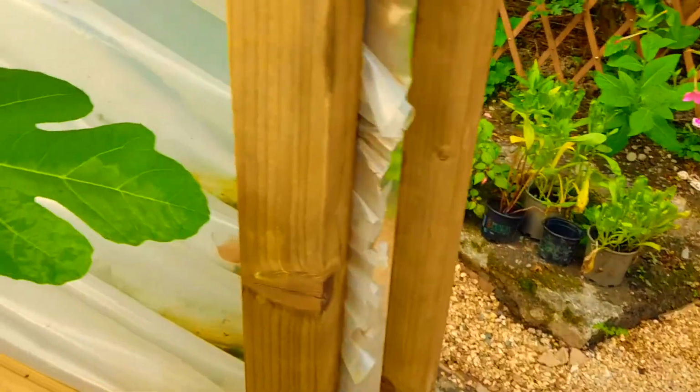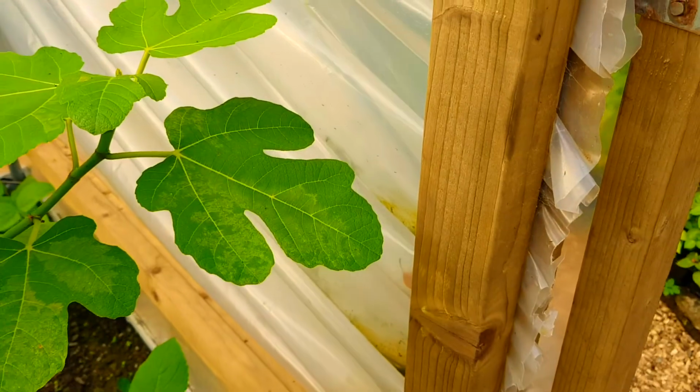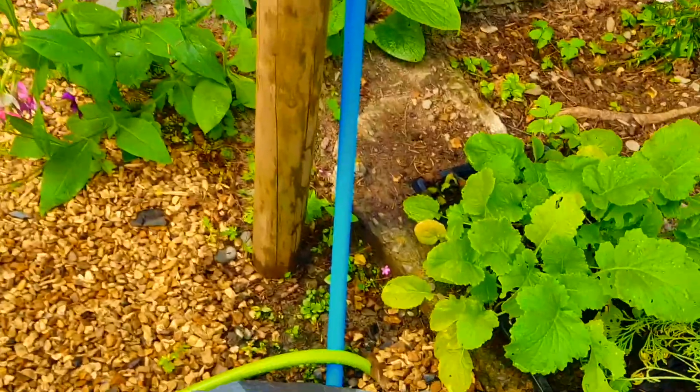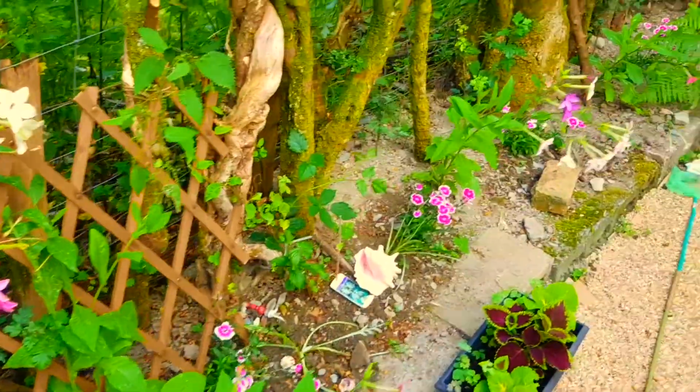And, yeah, I'm just keeping an eye on everything now. Keeping an eye on everything. And outside as well, keeping an eye on everything. Might have to go around and deadhead some of the tobacco flowers tomorrow.